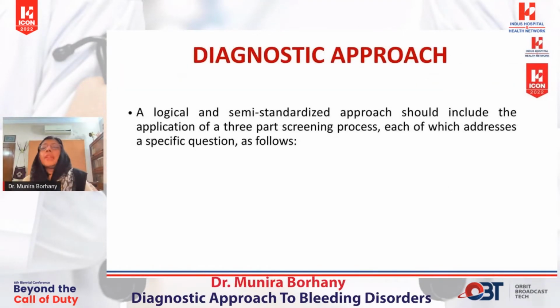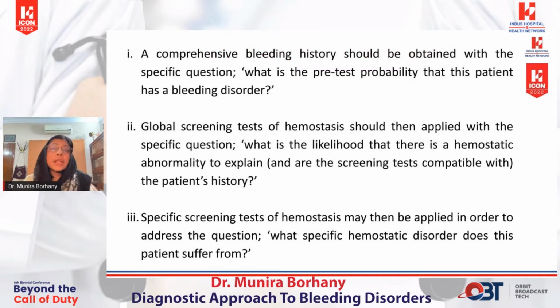So, I mean to say that a diagnostic approach should be very logical, and a standardized approach is needed, especially for the screening of these patients. And you have to ask them specific questions about when the bleeding started, what the type of bleeding is, whether it is spontaneous bleeding or after some trauma or injury, or whether there is a positive family history of bleeding, or bleeding in the siblings. So a comprehensive bleeding history is very important, which helps us with the pre-test probability that a patient has a bleeding disorder or not. Then we go for a global screening test.